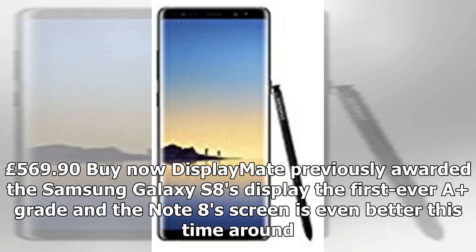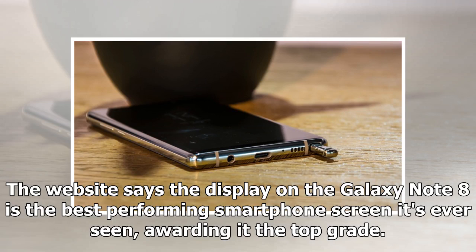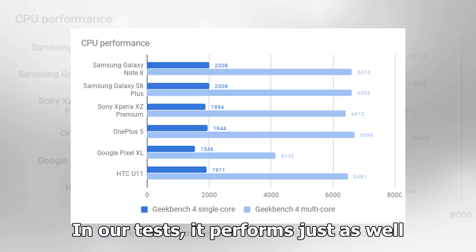£569.90 by now. DisplayMate previously awarded the Samsung Galaxy S8 as a display the first ever A grade, and the Note 8's screen is even better this time around. The website says the display on the Galaxy Note 8 is the best performing smartphone screen it's ever seen, awarding it the top grade. In our tests, it performs just as well.